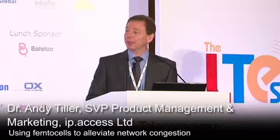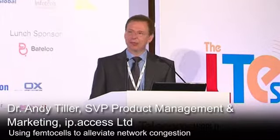Problems such as minimizing interference with the macro network. Very complex technology had to be developed to allow that. The plug-and-play provisioning capabilities. And then having got that working, providing scale. So it has taken a long time. There's no doubt about it. But we are ready today.